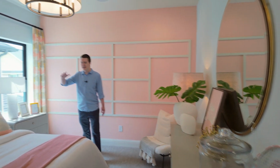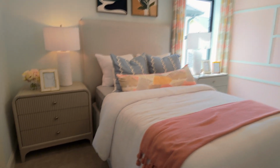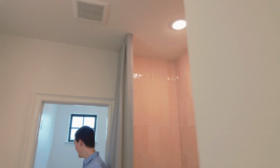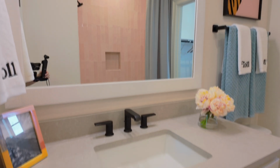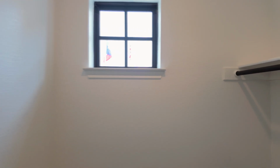Nice natural light coming in, flowing over to the full bathroom. Tile all the way up to the ceiling. And into the walk-in closet with a window above bringing in natural light. Let's go outside.